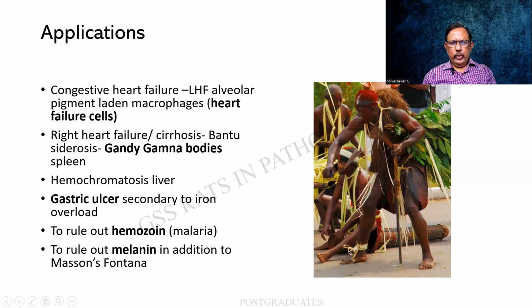And it is also used to rule out hemozoin pigment. Hemozoin pigment and melanin pigment all have an overlap, but they will be negative for the Prussian blue stain. And in addition, the melanin can be stained by the Masson's stain.